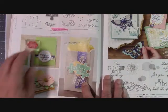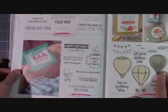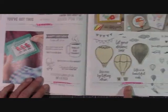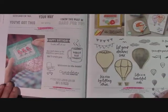Love You to Pieces, retiring. Beauty Abounds will be staying with us. I've been using that a lot here lately. Genuine Gems, retiring. Welcome to the Team, retiring. Above the Clouds and the Punch is retiring. So everything on pages 88 and 89 will be retiring.